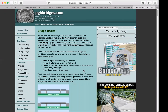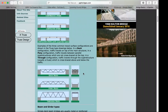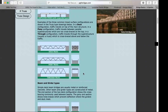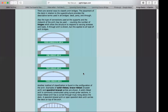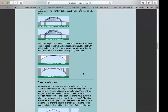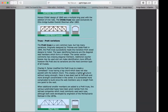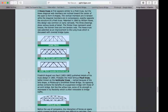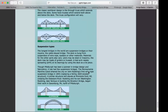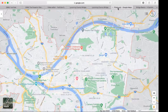But what this site will show you is a whole bunch of different ideas about different types of spans, and then different types of configurations for bridges, and then different shapes of bridges. And there's a whole bunch of different shapes of bridges, and they can even be more complex than the shapes that are listed here, but those are generally the different types of bridges. Some of them you'll recognize as bridges that you might travel over or travel through. So this is the site that's really good, that shows basic types of bridges themselves.